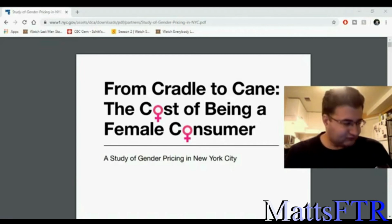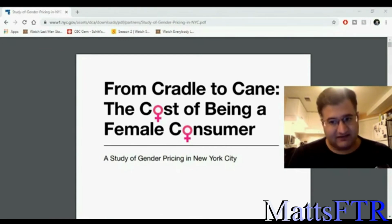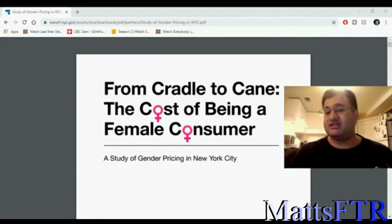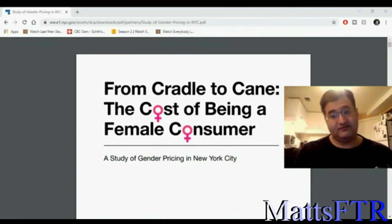Here's the thing. So first of all, if you're buying one package of razors, yes, the woman's one costs more. And there's a reason for it. They're designed very differently. Women's skin is much more sensitive than men's skin is. So they have to design the razors in a very special way so that they're okay to use on a woman's skin. They also have to be good for the woman's hair, which is very different from a man's hair.